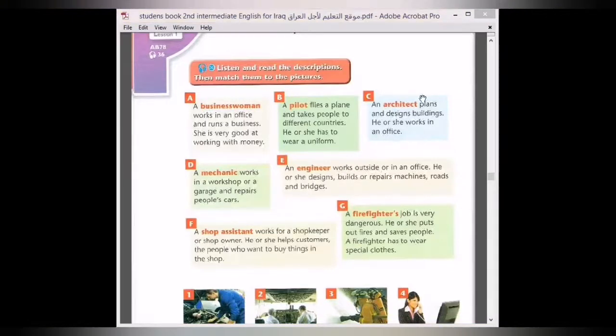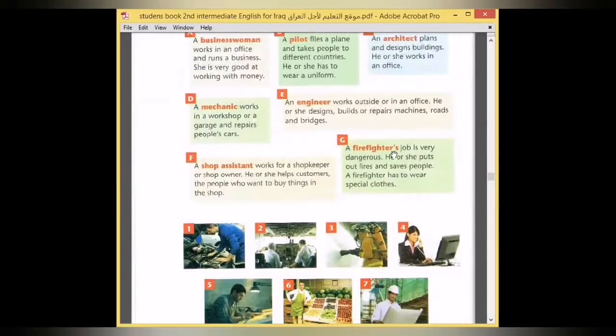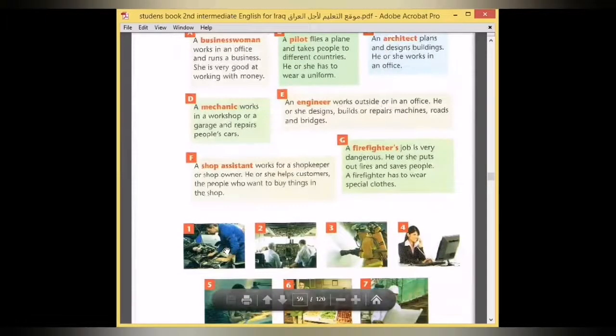So now we have heard the descriptions of these jobs, right? So now it asks you to match them to the pictures. We have pictures at the bottom of the page. So let's match the jobs to the pictures below. So picture one, what does it speak about? What do we have in picture one? A mechanic. And which one is a mechanic? D, right? So a mechanic works in a workshop or a garage and repairs people's cars, right?